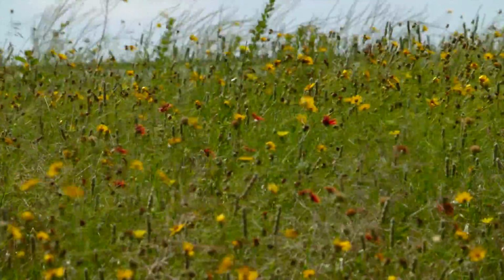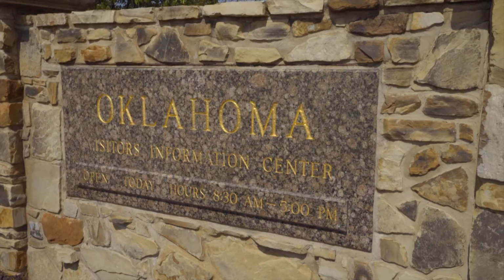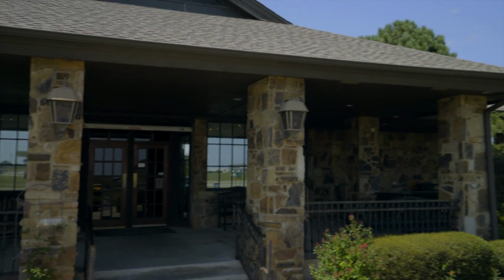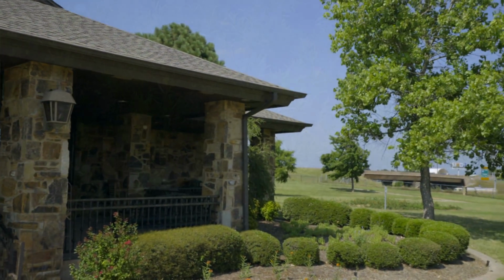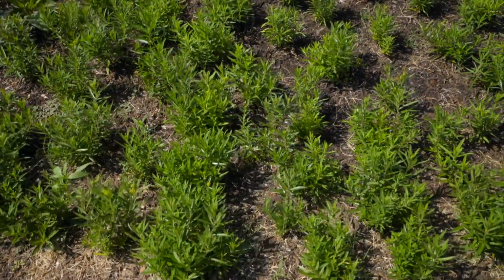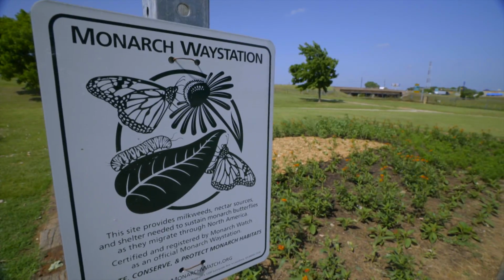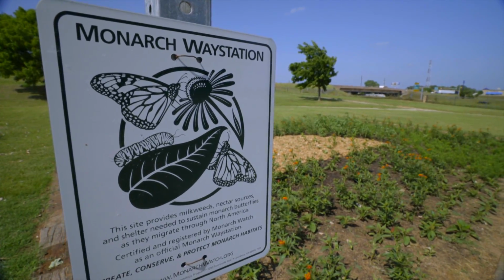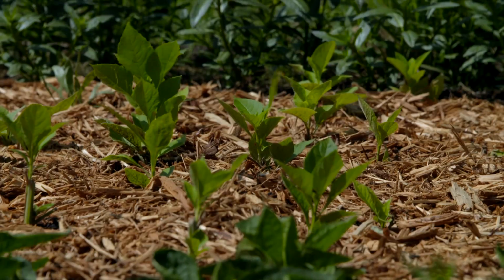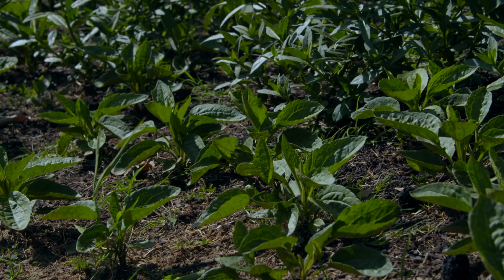That's excellent. And so if people want to look at these wildflowers, we are actually just outside of the Oklahoma City Welcome Center here, the Travel Plaza, and you guys have a small demonstration garden of a lot of the native pollinator plants and the asclepias and things like that they can see as well. We do. We have a monarch way station here that's been registered with monarchwatch.org. We have 5 types of milkweed in the way station, and then a number of other flowering plants to provide nectar for the monarchs.